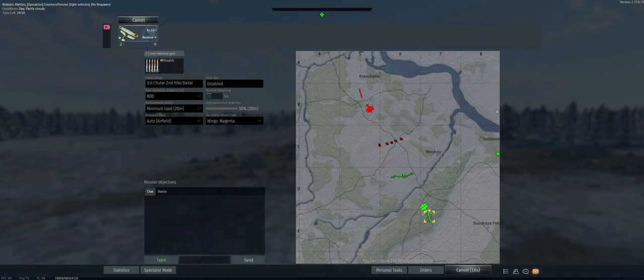All right, so map is counteroffensive. We've got our stealth ammo, 800 meter targeting distance, minimum fuel load. I think this is a very small map, so we're going to end up running into the enemy really quick. We just want to make sure we get that energy advantage as soon as we can.